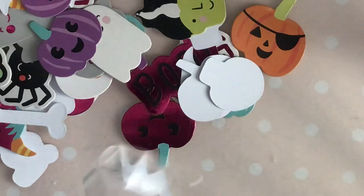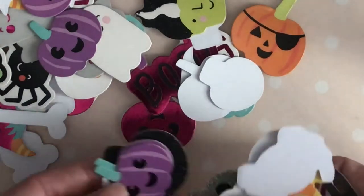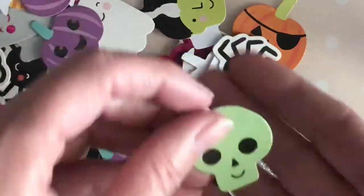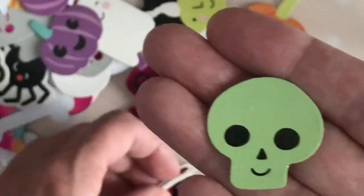And guys, look at how much is still in this bucket. Does it say how many there are? 312. That's a lot of stickers. So let's see if there's any new ones. I don't think we saw this glow in the dark one. That's cute. They're all so cute.